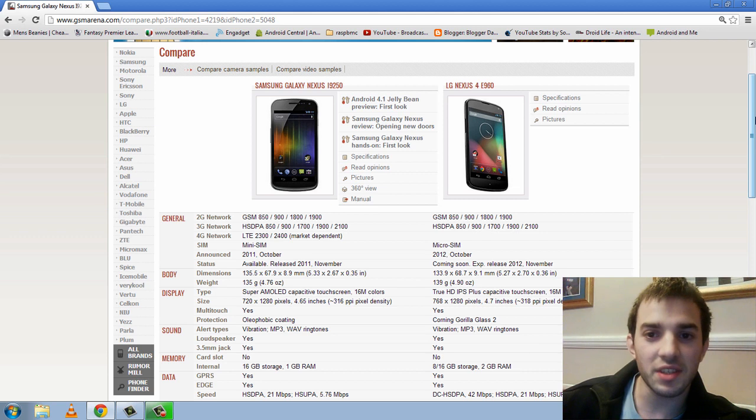If I had a Galaxy Nexus, I would upgrade, I think, just because that S4 Pro and 2GB of RAM really is swaying me.